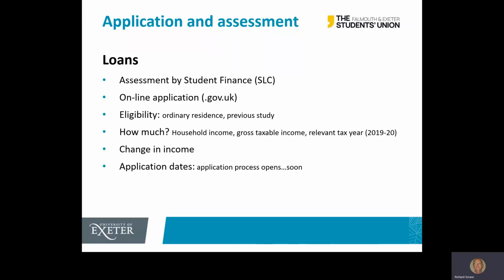But if we just return then to student loans and the application and assessment process, and this is focusing on the application process for Student Finance England. So that's students resident, or prospective students resident in England rather than the other home nations, but it's broadly the same for the other home nations as well. So it's an online application process. For England, it's through Student Finance England, it's a .gov.uk site, and you'll find it very easily if you search on Student Finance England, or just SF for Finance E.